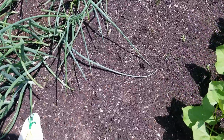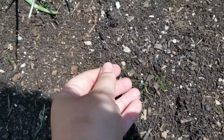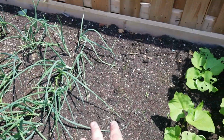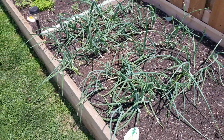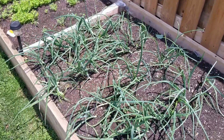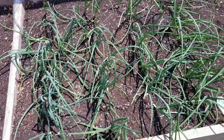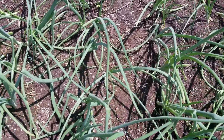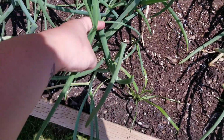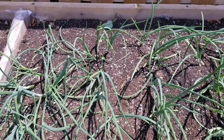These are a little, you can't really see them, but these are green onions. So they take a little bit, but they're coming. So we've got a couple rows of green onions beside these onions. I don't know if you remember these onions. These are the ones that we planted at the end of April in the what can you plant in early spring video. These are doing awesome. They're growing large. They're exactly what you want to see.